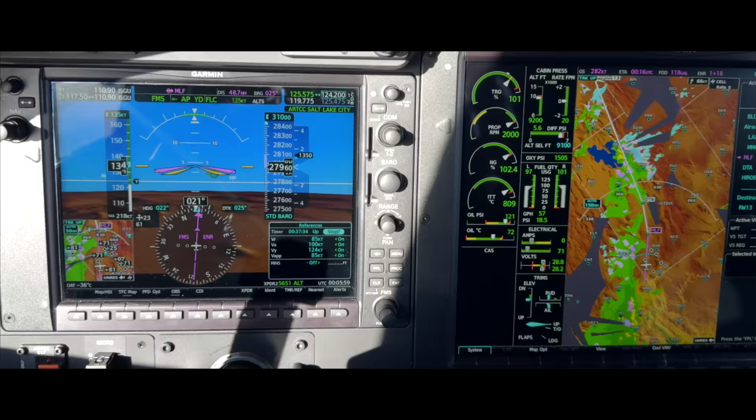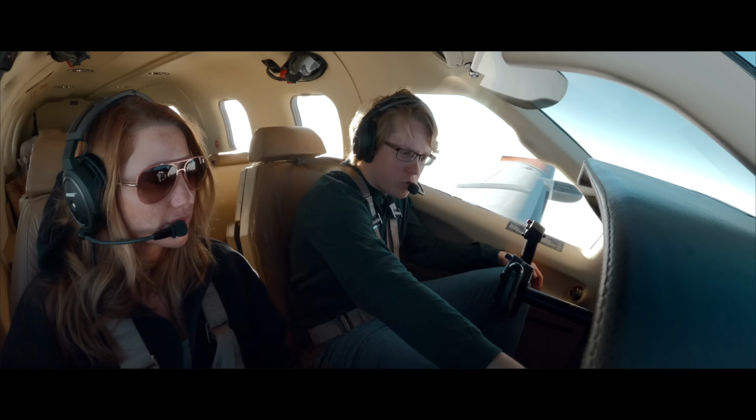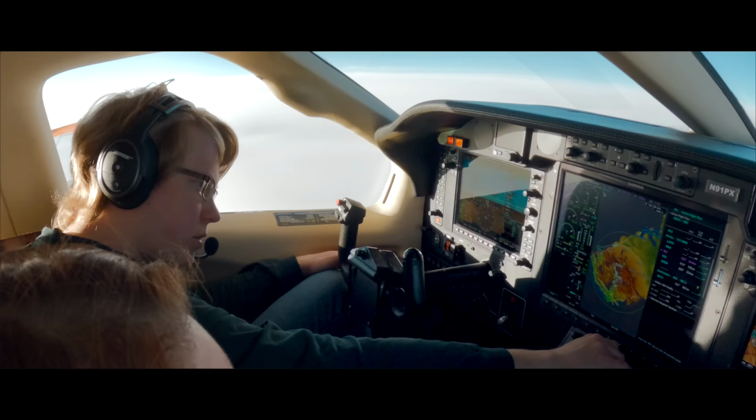Good day, American 2834. We're doing 285 knots over the ground. Yeah, we're still climbing. Pick up about another 100 knots here in a minute. Beautiful up here. And already up here, we picked up quite a bit of range too. We could go halfway across the country in the climb.